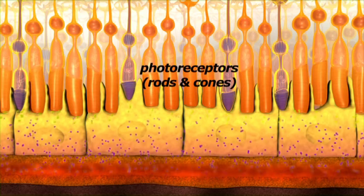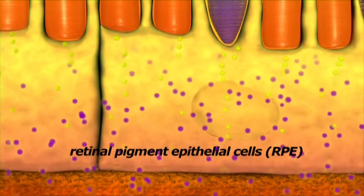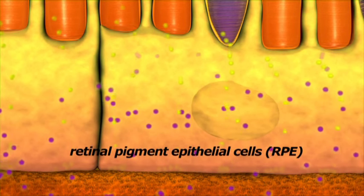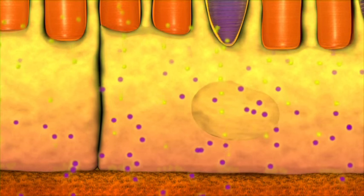Photoreceptors, or rods and cones, enable us to see in day or night. Retinal pigment epithelial cells nourish the photoreceptors. Without healthy retinal epithelial cells, photoreceptor cells are damaged or die.